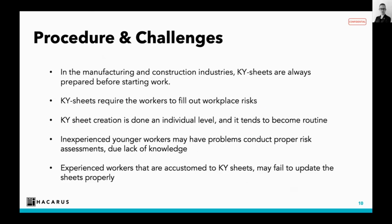So this is an activity that you have to do before work starts. And the point of this activity is to make sure that you reduce the risk of workplace accidents. However, this is done on an individual level, and it tends to become a routine task. It tends to be something that's not taken as seriously, and inexperienced or younger workers may have problems conducting proper risk assessments because they don't have the knowledge of what could happen. At the same time, we also find that experienced workers that are quite accustomed to KY sheets sometimes fail to update these sheets properly because they reuse the same thing that they put for the previous days, even though the worksite conditions or weather may have changed.